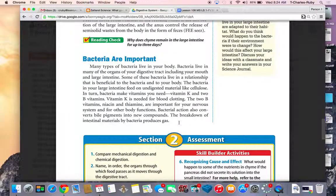Vitamin K is needed for blood clotting. The 2 B vitamins, niacin and thiamine, are important for your nervous system and for other body functions. Bacteria action also converts bile pigments into new compounds. The breakdown of intestinal materials by bacteria produces gas.